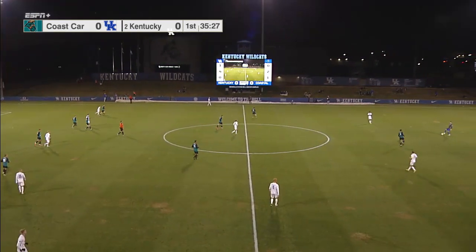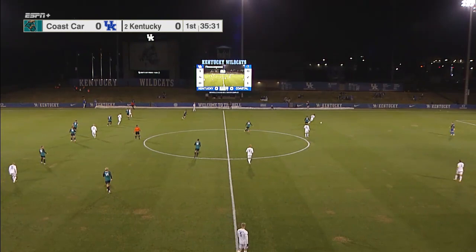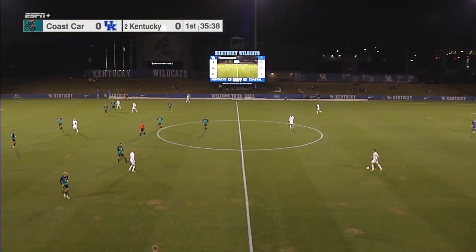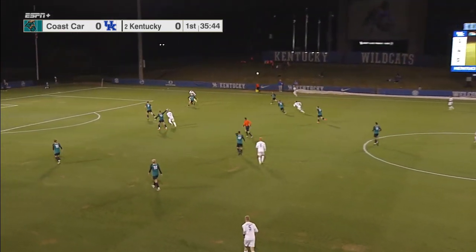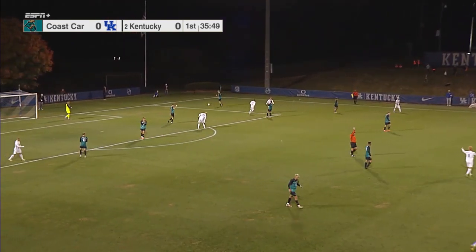Very capable substitutes as well. We've seen Ben Damji have some really outstanding games, get on the stat sheet a ton this year. And Creek has a lot of pace. He can get behind, and he's put in some good balls into the box for some assists this season. Damji had a hat trick, of course, in that 6-0 win here over Georgia Southern. And flag is up, and Maurice was offsides.